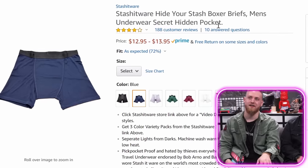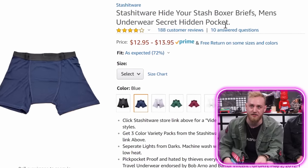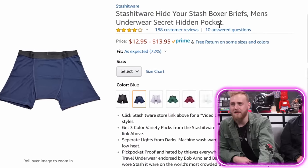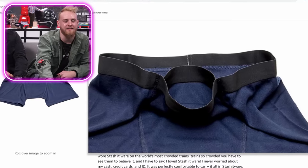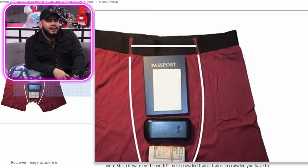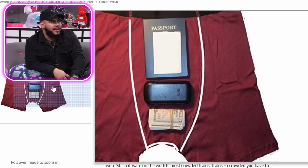So pretty much these are our Stash It To Wear, Hide Your Stash boxer briefs. It's pretty much exactly what you see. The goal of this is to store something within this little socket, and maybe it is something like a bottle of soda. I'm pretty sure this is for when you're traveling and there might be pickpockets.